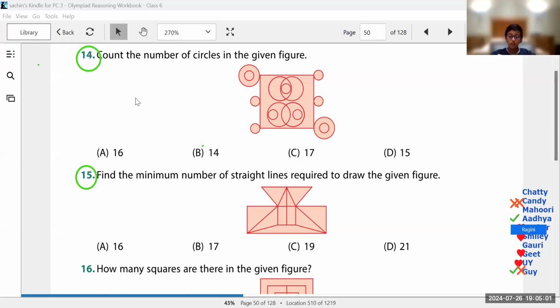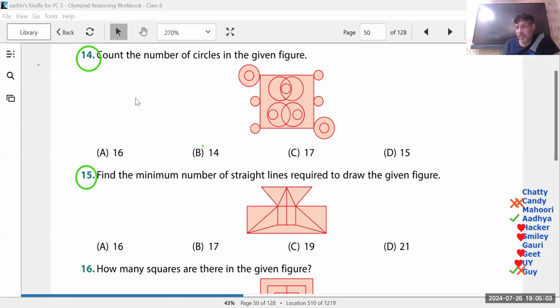So sir, why? I've been studying since morning. So why does it get serious? All right, send your answer, Gauri. Sorry, send. I've also sent, ma'am. Okay.